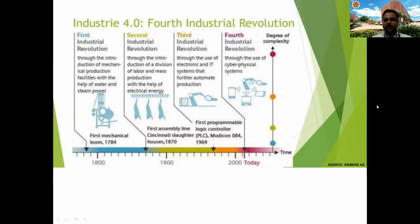Now, when it comes to the third revolution, we have PLC, programmable logic control. Earlier, normal lathe machines were used. Slowly, people started automating things. Now, what was the reason for automation? The first and most important aspect of automation was to go for mass production.